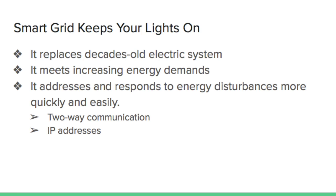Smart grid rebuilds the outdated infrastructure, ensuring that power is delivered consistently and the system is managed more efficiently. It also prepares the electric grid to meet increasing demand. Today, we use more electronic devices than ever, and so the demand for electricity is growing so quickly. Without a modernized electric grid, the traditional system will be unable to meet the ever-increasing energy demand.